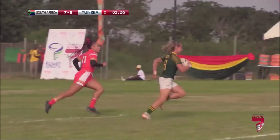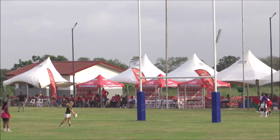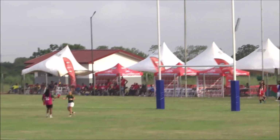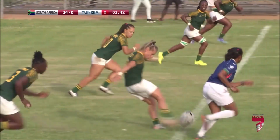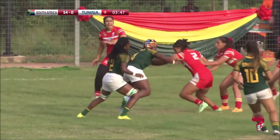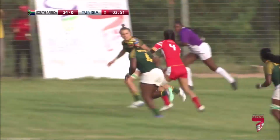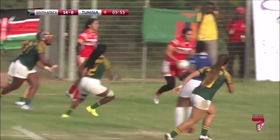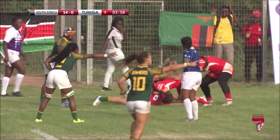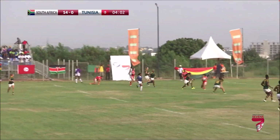At a canter. She's the engine room of the Springbok Sevens team, the women. On the World Challengers Series, Uganda and Kenya, as well as the South Africans, who feature on the World Series as well as in the Olympics, have shown you today just how much experience counts in tournaments like this. Cool, calm and collected. Tunisia.